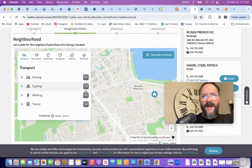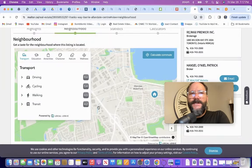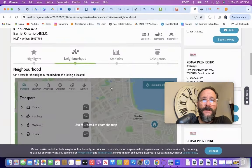9.4 for driving, 5.4 for cycling, walking 4.5, and transit 4.2. You got lots of transit. You're pretty close. You're in a real central location there. I love the location.